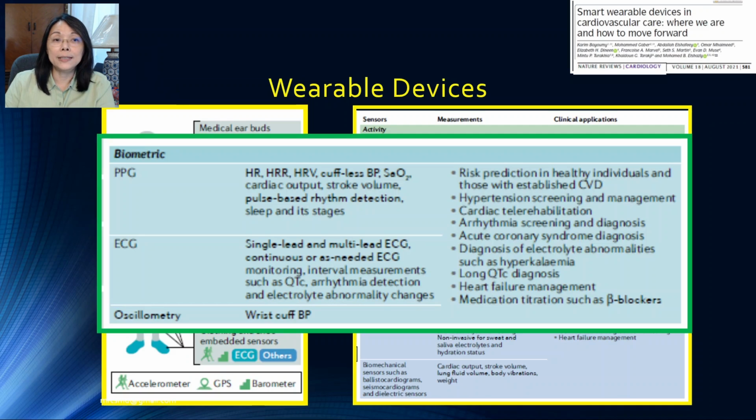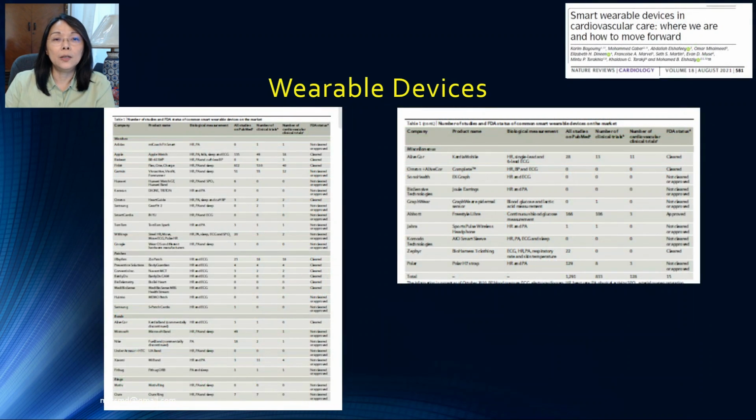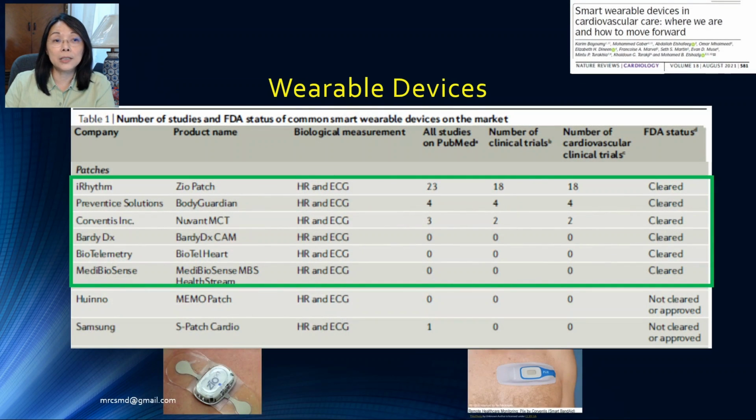Combining PPG and ECG allows the measurement of pulse transit time, which is the basis for the calculation of cuffless blood pressure. Based on this data from October 2020, only 11 out of 39 applicant devices were cleared by the US FDA as medical monitoring tools. For chest patches, which function like cardiac monitors or Holter units, 6 out of 8 candidates were given the go-ahead.